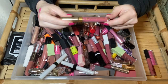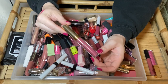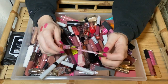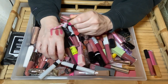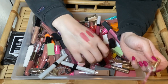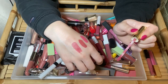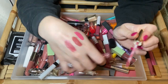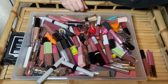This is the Colourpop Ultra Blotted formula. I don't know if y'all can see when I show it that way, but I don't like this formula. I don't totally understand it. If I wanted a blotted look effect, I would just blot my lips. It's a pretty color, but I honestly can't really tell. It just doesn't have opacity to it. So I'm gonna get rid of this one. We're gonna put the throwaways over here.